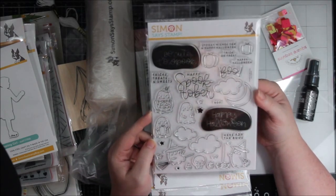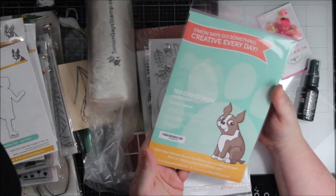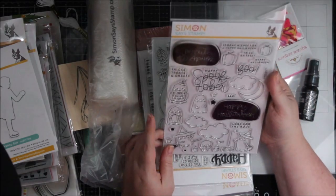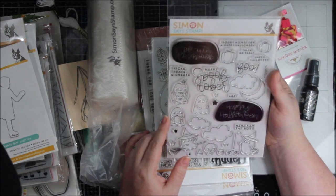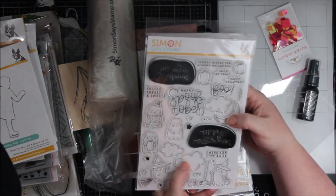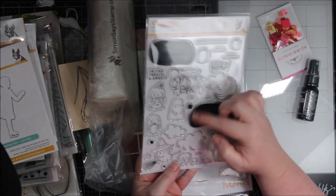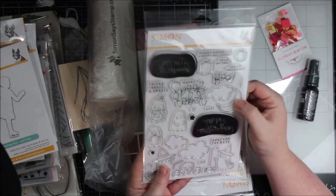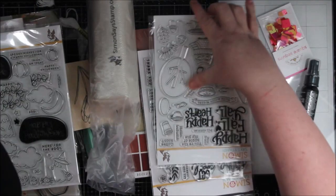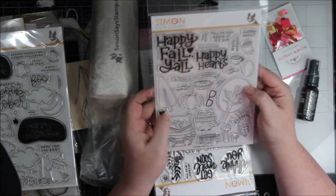Then there were some additional larger stamp sets in my box. This is the Too Cute to Spook by Simon Says Stamp. It has some really cute images. I am particularly drawn to the scene building images, the clouds, the moon, the stars, that kind of stuff. Even the pumpkins, you can use those more than just one time of year, but the little Halloween images are really cute too. The ghost looks super adorable.